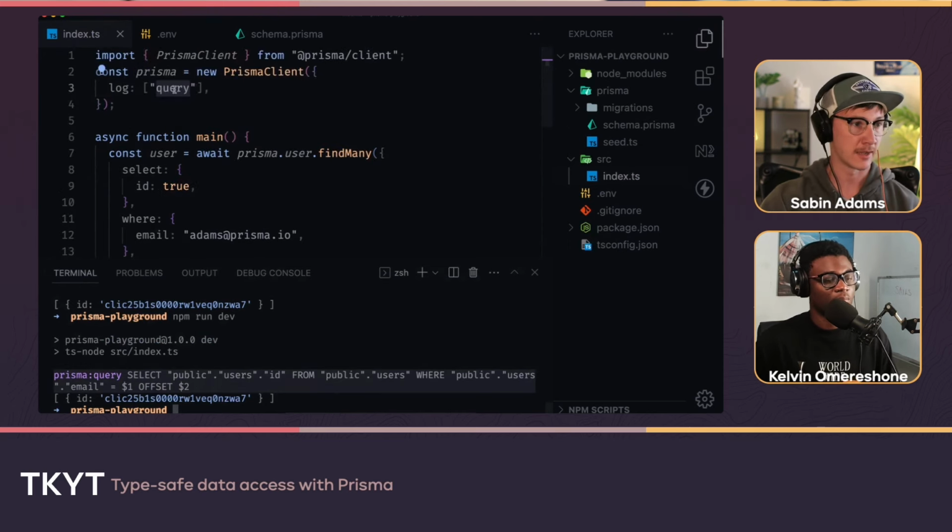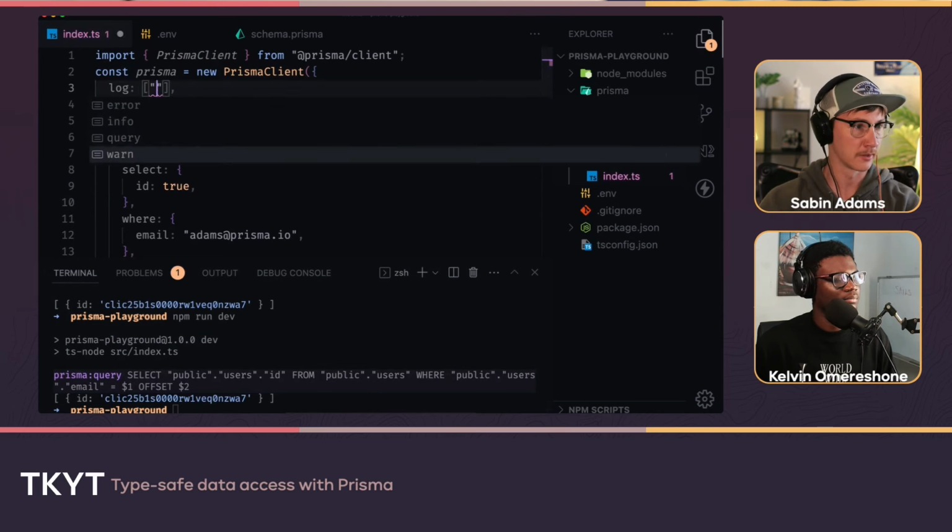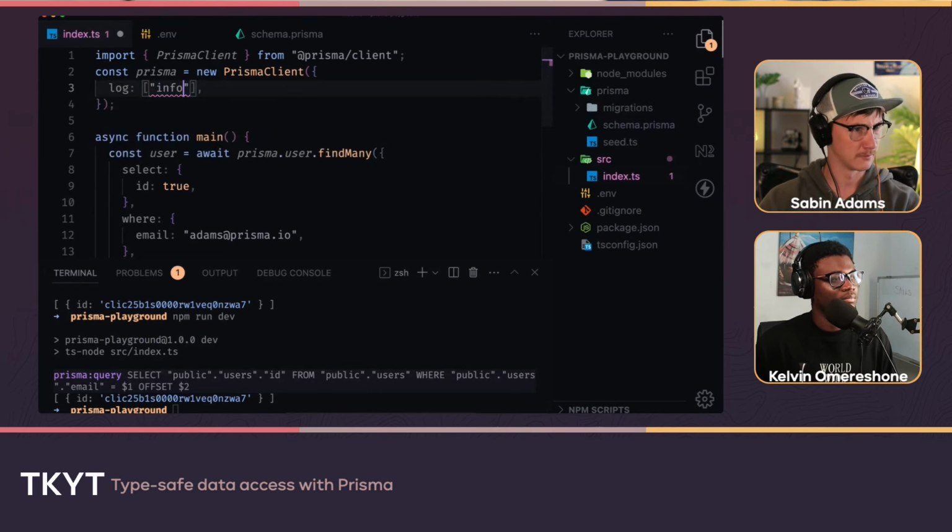At the same time, you can do different kinds of logging. I'll do, let's say, info.